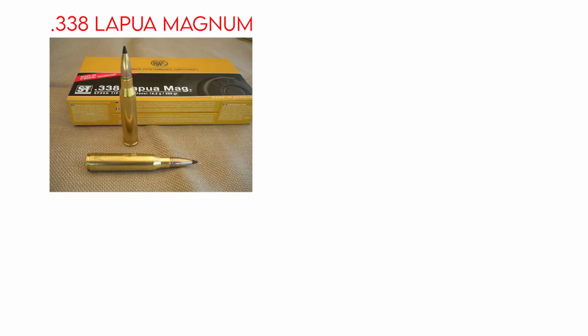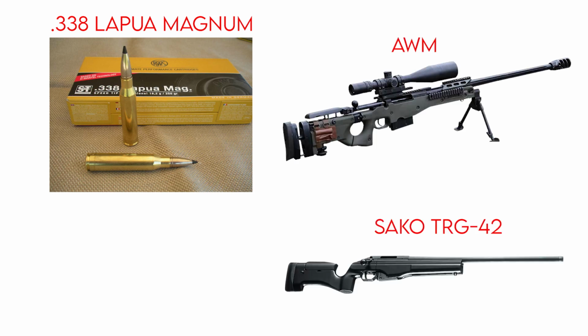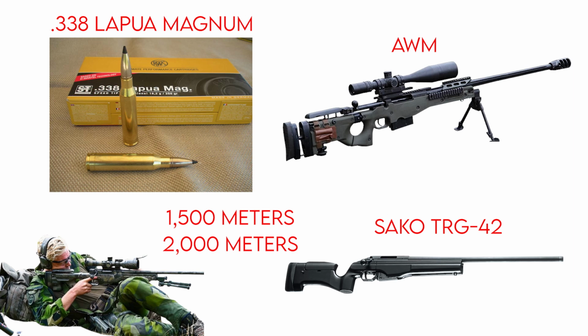Though not as precise as bolt-action rifles, the Barrett brought unprecedented power to the battlefield. Meanwhile, rifles chambered in .338 Lapua Magnum, like the Accuracy International AWM and SAKO TRG-42, became standard long-range tools for military snipers. These rifles consistently achieved hits beyond 1,500 meters, with some record shots exceeding 2,000 meters.